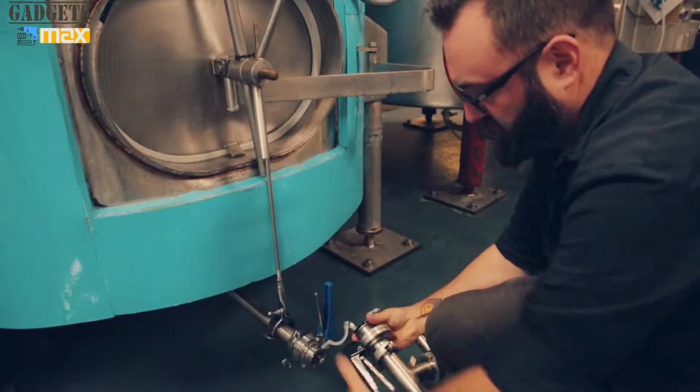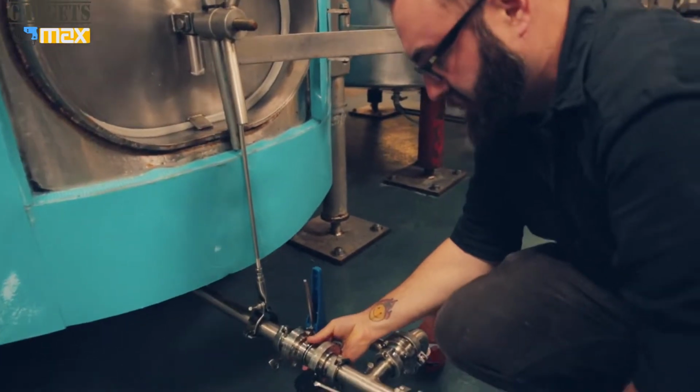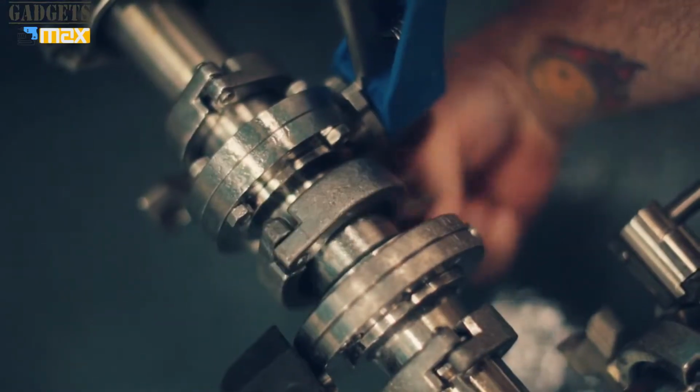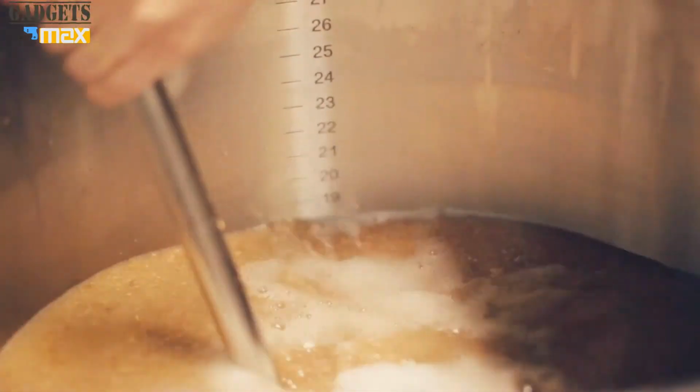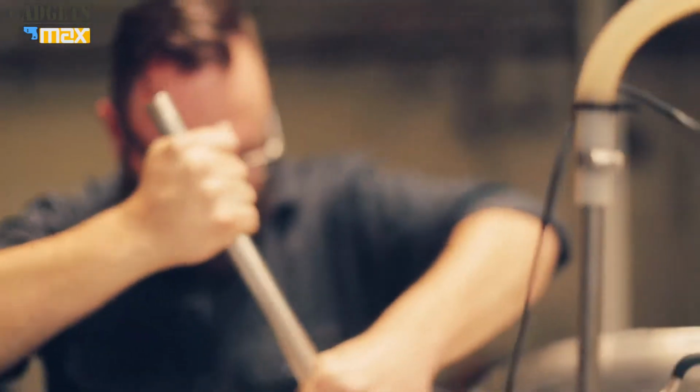My name's Aaron Weshnak. My brewing career pretty much started at Lost Coast, then Russian River. I know lots of home brewers. I did it myself. Cellar work is the key to good beer. And as a home brewer, it's really hard to get low oxygen levels that make the beer delicious.